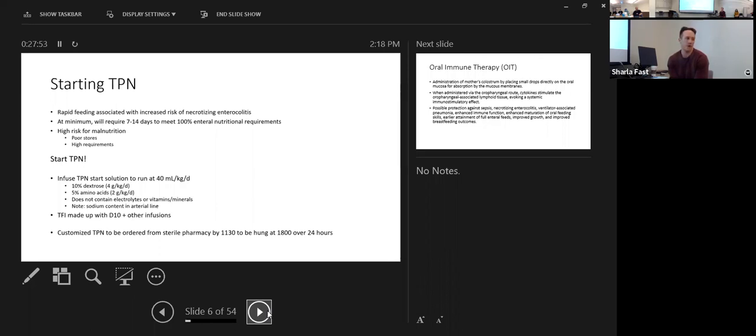And then once we do round on them, the first opportunity we get, we get a customized bag of TPN from Sterile Pharmacy to come up at about 1800 that day, which isn't used over 24 hours.